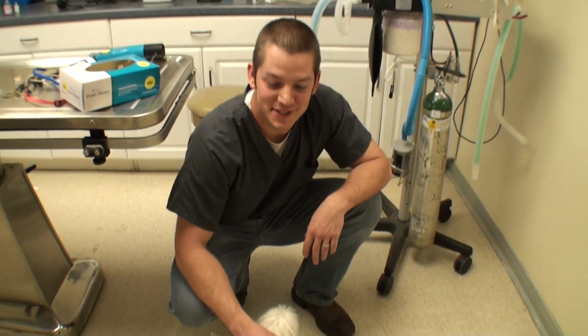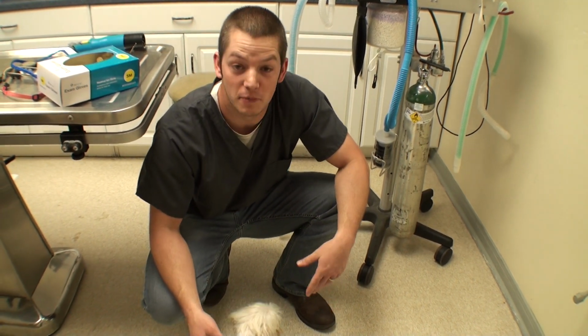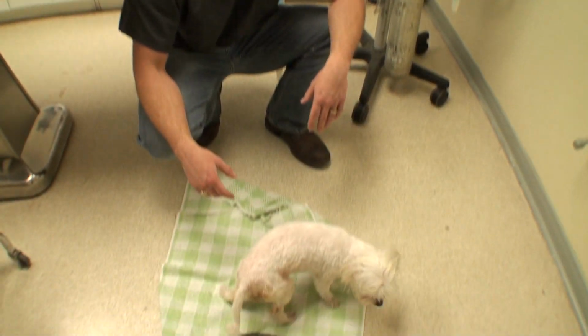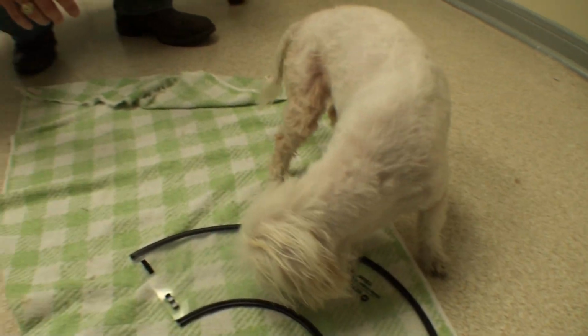What'd you name her? Since this dog was found on the streets and we don't know what her name was, we gave her a name. We named her Virginia. So this is little Virginia, and we'll watch her over the next couple days and see how she does.